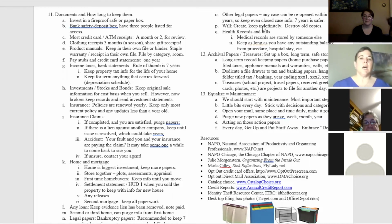Okay. Q under documents is health records and bills. Our medical records are stored by someone else, so we don't necessarily have to keep everything. I think if Blue Cross Blue Shield ever stopped sending out statements of, I just totally lost the word, EOBs, explanations of benefits, I would be out of a job, because I opened so many of those for some of my clients.